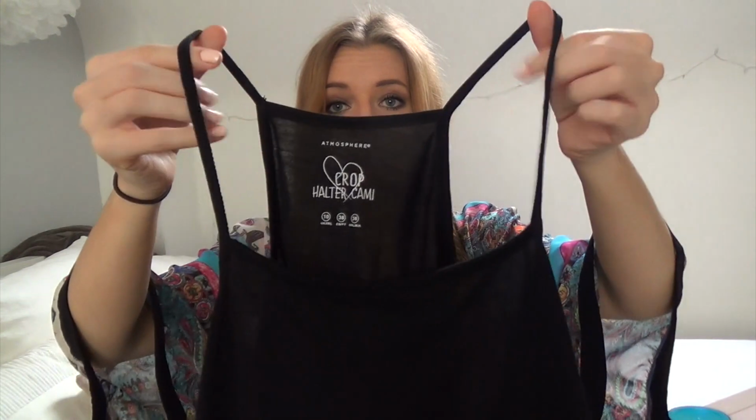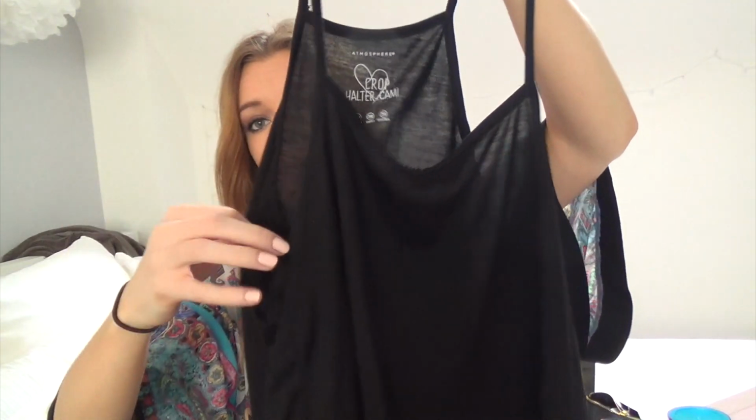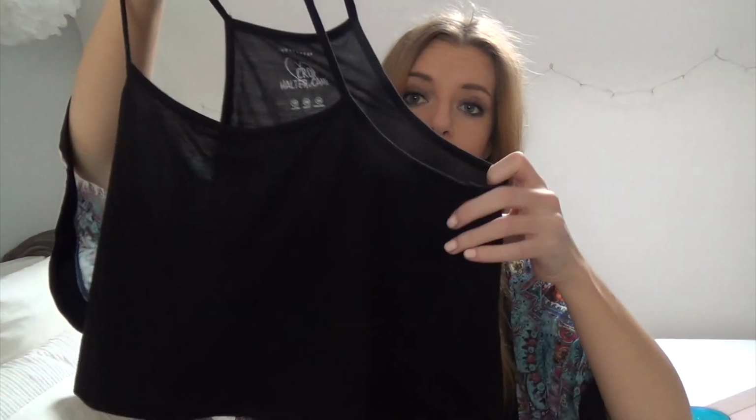So these are the last clothes. I've actually just shoved them all in this Zara bag, but they're not all from Zara. So I picked up 2 of these cropped halter cami tops from Primark the other day. They're about £2 each, so this is what they look like. I thought I'd pick these up to wear with my pencil skirts and my maxi skirts, and also my high-waisted jeans for the spring and the summer.